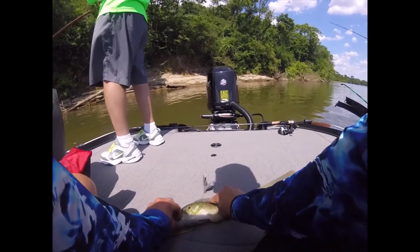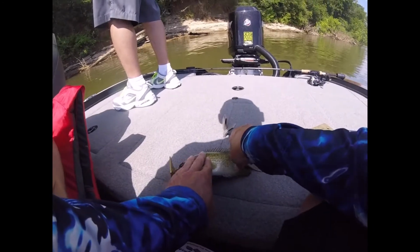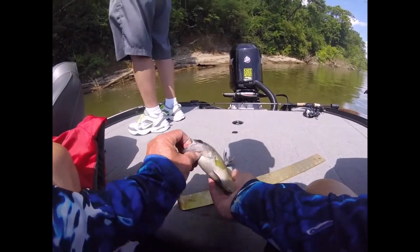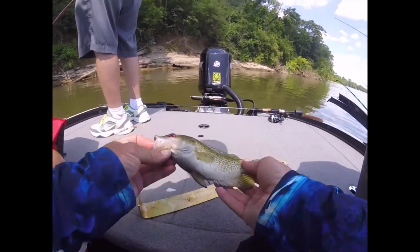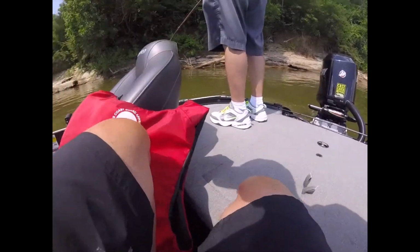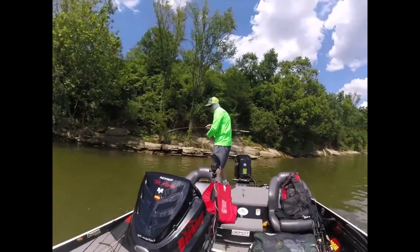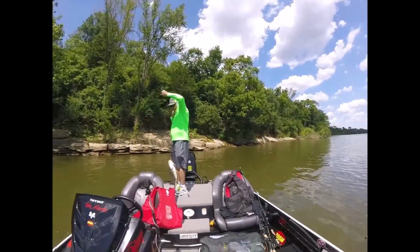Let's see it. 9 3/4. A quarter inch away from having a trophy fish. All right, Mr. Rock Bass, thank you. You get bigger. I'll see you in a couple months. Rum pum pum pum. Me and my drum.